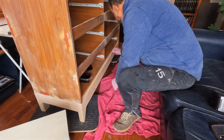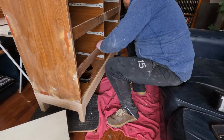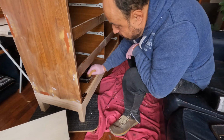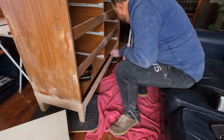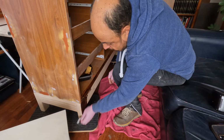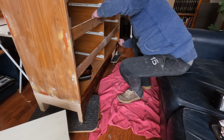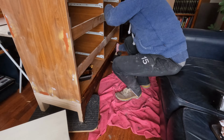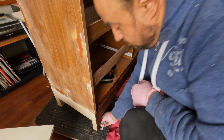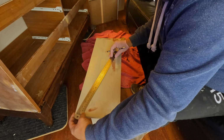My idea for the wooden parts is to have a dark and rustic look, so I'll be using a combination of water and oil-based stains. This is walnut extract. Before applying more coats of paint, I'll be drilling hardware holes.